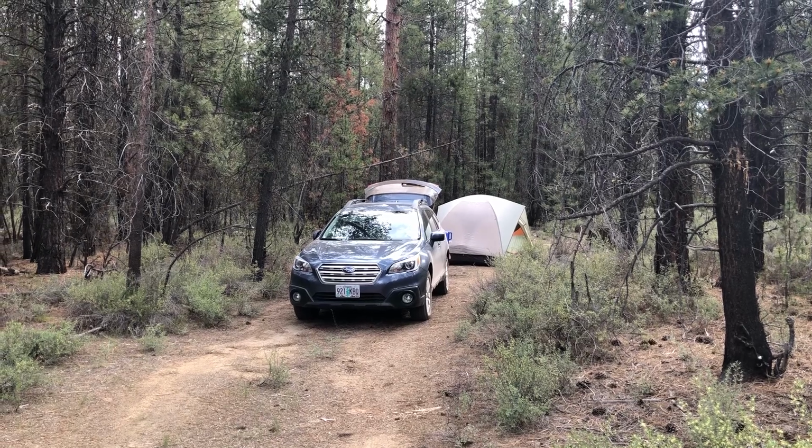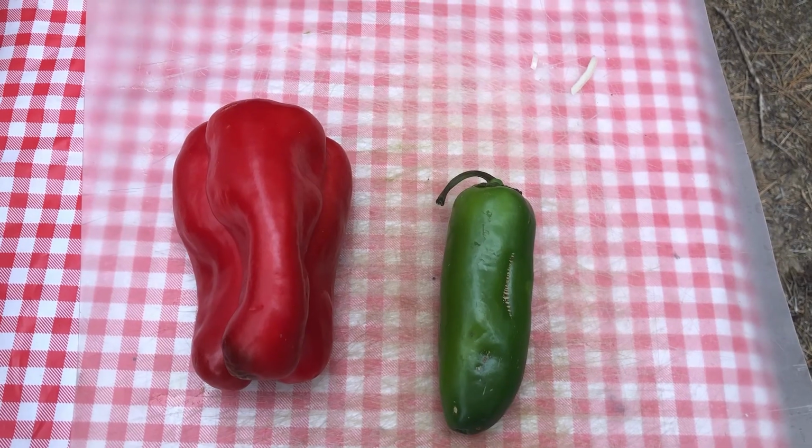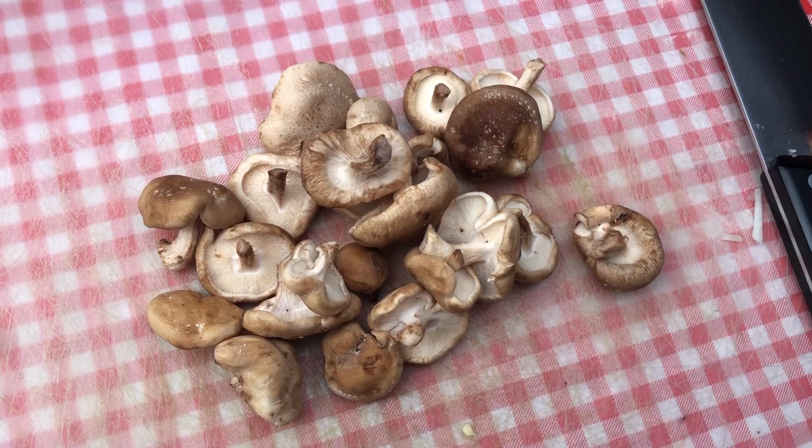Good morning. It's Saturday morning, and today we're gonna have a Southwest tofu breakfast scramble.